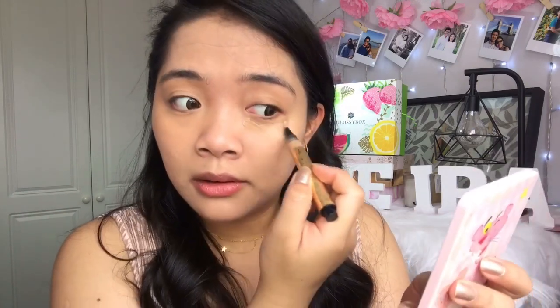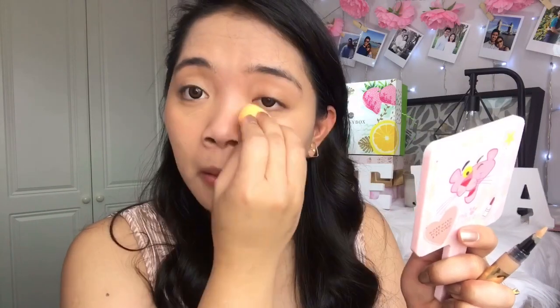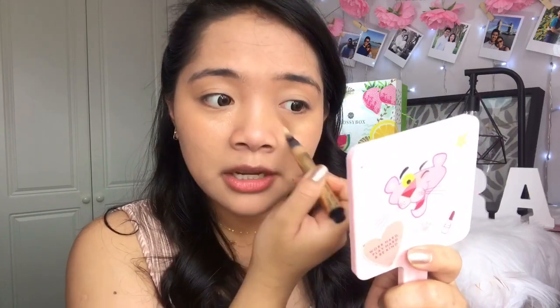Maybe if I have the lighter shade, it would work. I don't know. But let's apply it on the other eye. Maybe because it's just like my skin tone. It is very liquidy. I'm not quite impressed with that. But I'll add a little bit more and try to build up the coverage. I love a full coverage under eye. And yeah.